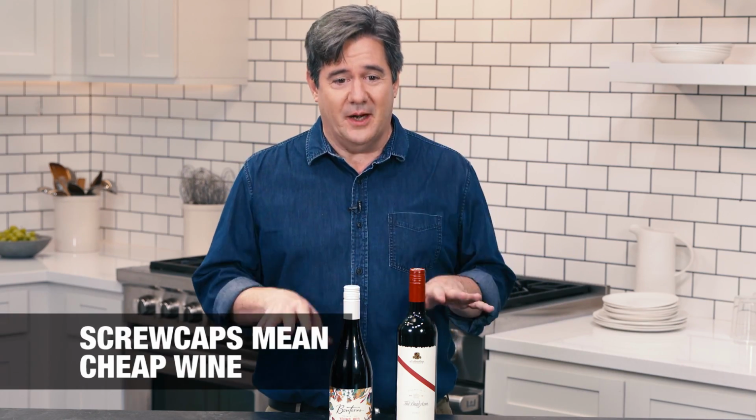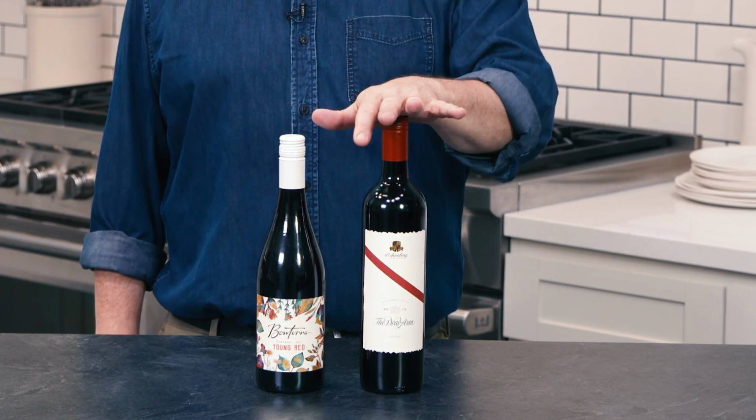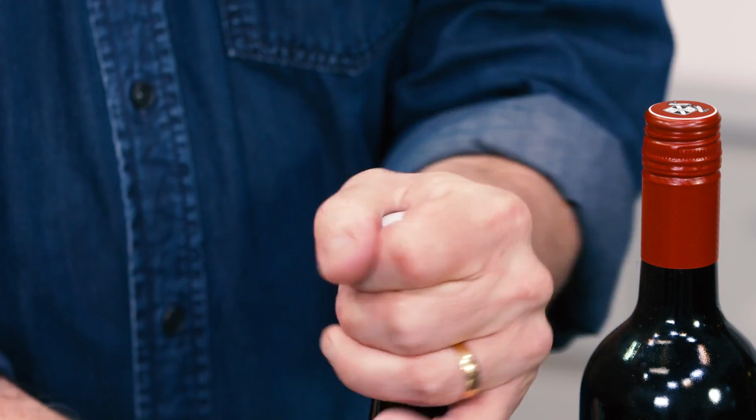Once upon a time, screw caps meant cheap, bottom-of-the-shelf, horrible wine. That's just not the case anymore. These days, screw caps are used on wine ranging anywhere from $10, $12 affordable, perfectly good wine like this, to $60 top of the line, some of the best wine in Australia. Screw caps no longer have that stigma associated with them, and they make a kind of a cool sound when you open the bottle too.